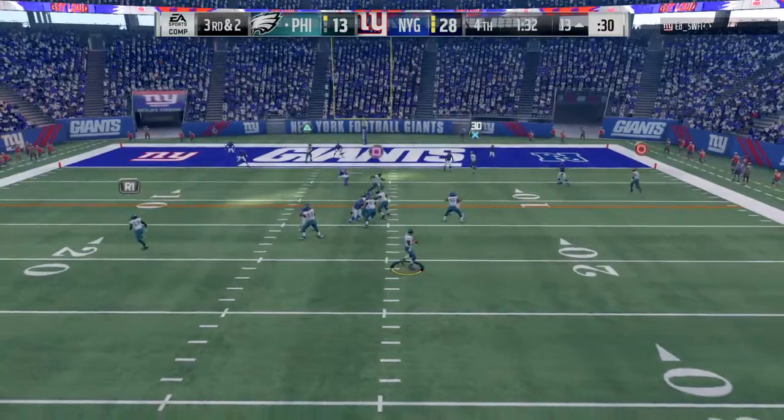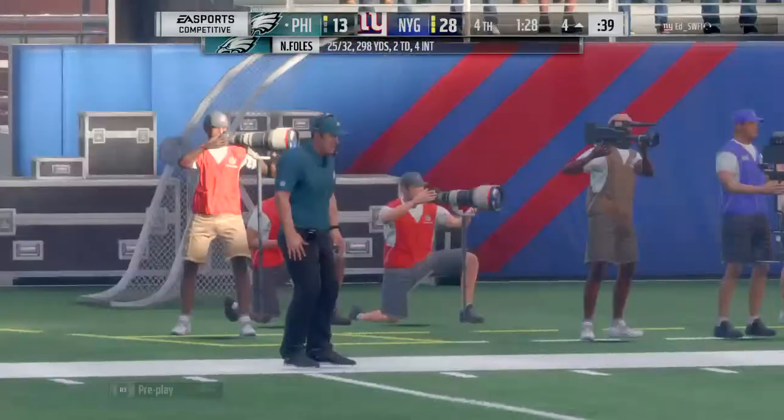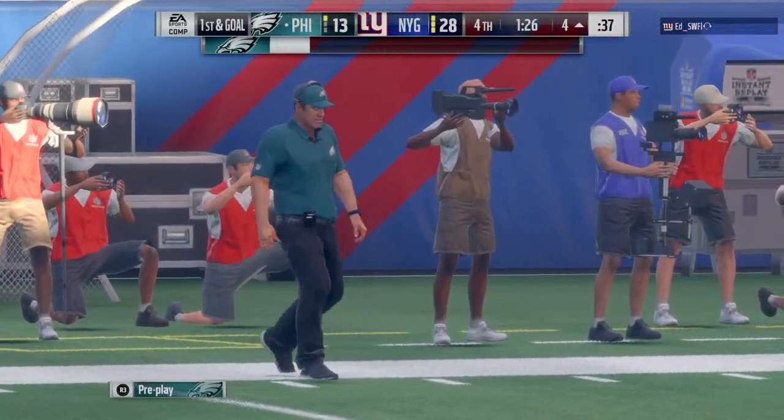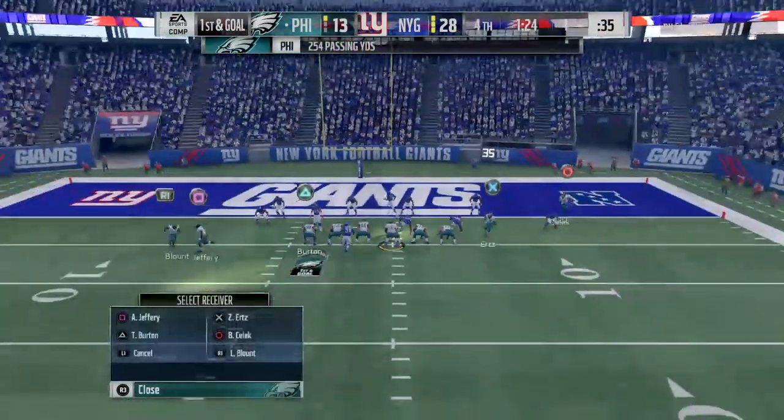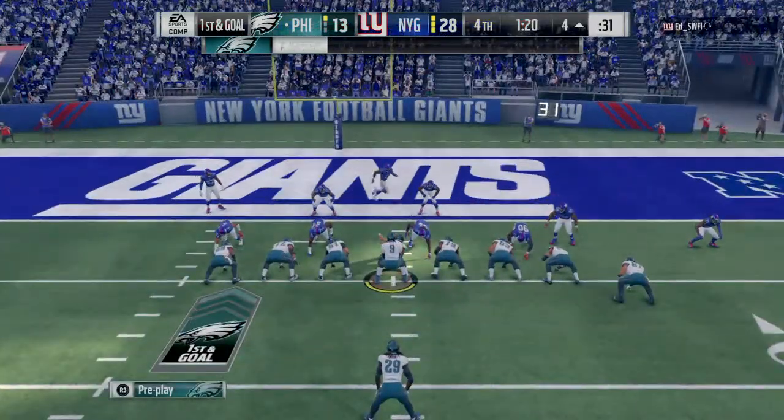Looking to throw. And Jeffrey's got it. And he's able to pick up the first before he's brought down inside the 5 at the 4. They're able to convert on 3rd down, and that sets up a 1st and goal.